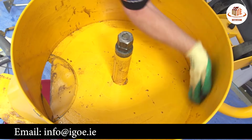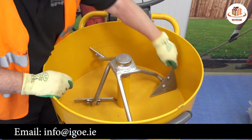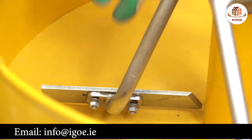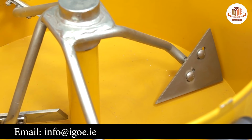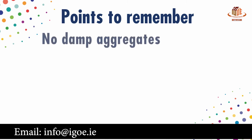The mixer should be wiped round with white spirit to remove all residue. The mixer should also check that everything is in good order and the blades are not worn, ideally after every mix. Excessive wear means uneven mixing. There are a few important things to remember. Do not use aggregates that are damp in the bags.